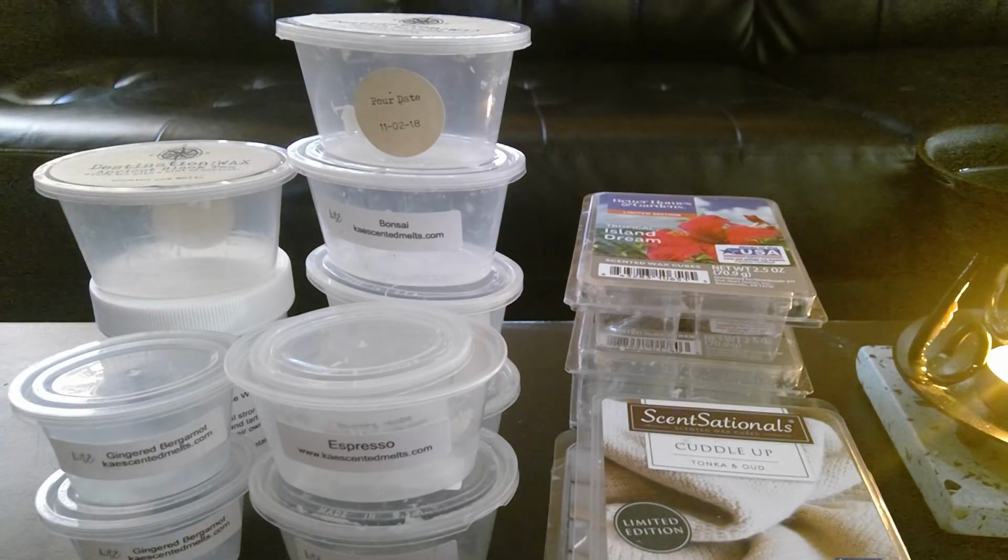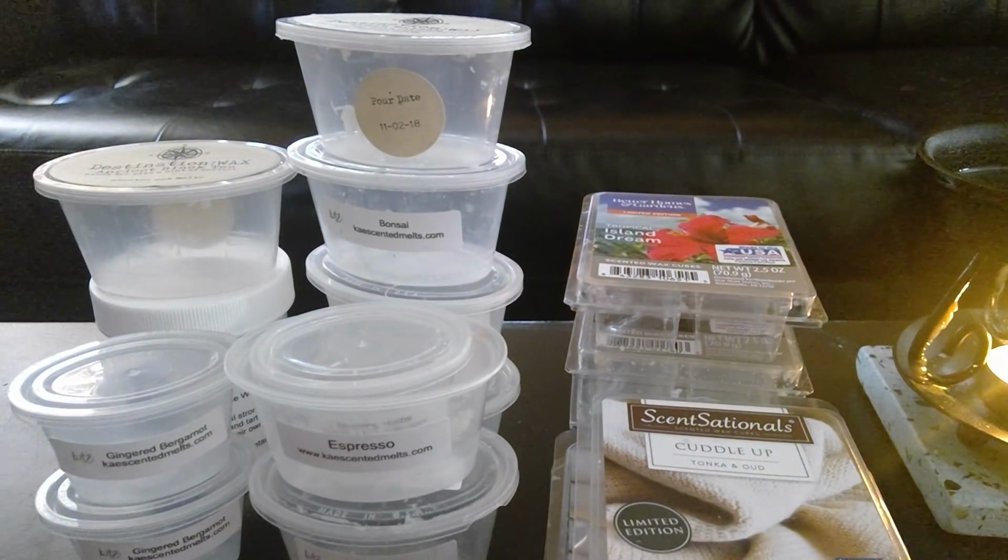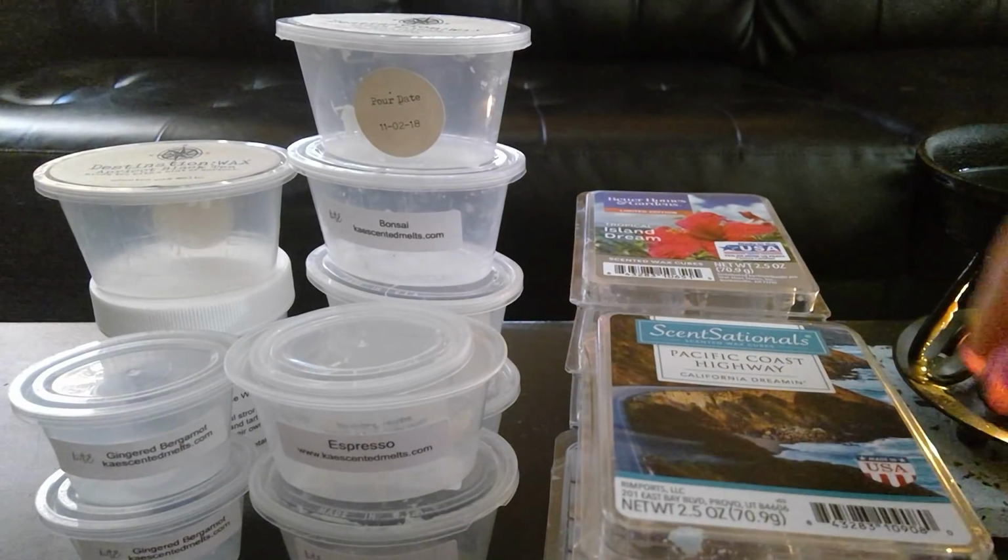And I melted Pacific Coast Highway, which was another new spring scent. I just watched Ramona's Wax Wednesday review, and she reviewed this. I was the first one to respond last week when she asked. So she melted hers, I melted mine, and we got totally different scents on this, which I love about wax. Everybody smells different things. Our noses are different. To me, I got like straight up candy, a sugary candy with a hint of a very light back note of floral. But this was so good. Totally not what I expected at all. And I like it. And I have one more of these.